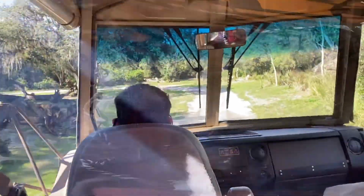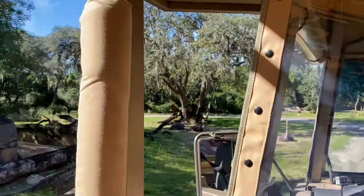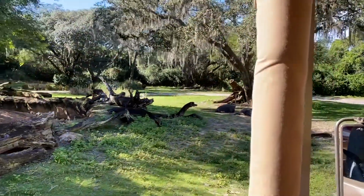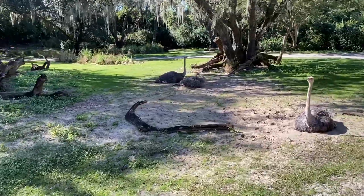Let's head back over towards those white rhinos. 5,000 pounds. Oh, there's ostriches to the left here too. Largest bird in the world, even though flightless. They can run 40 miles per hour. Jumbo ostrich.